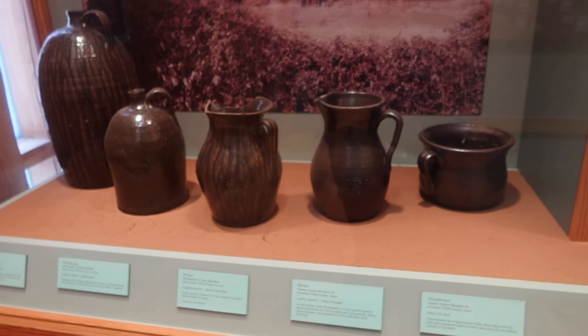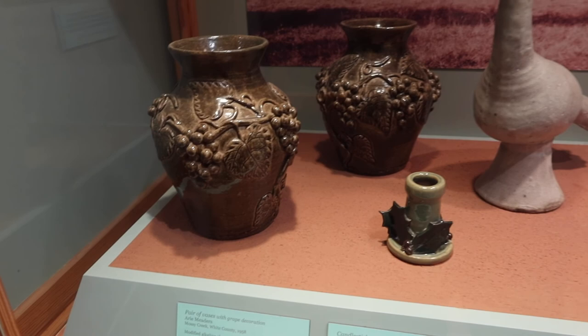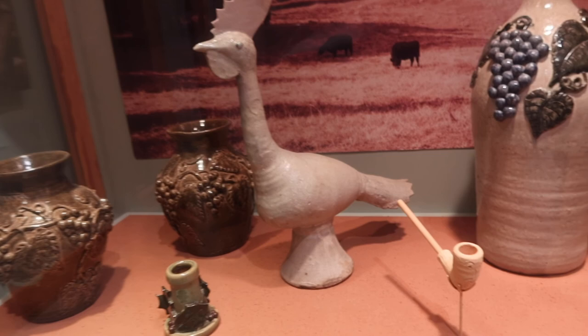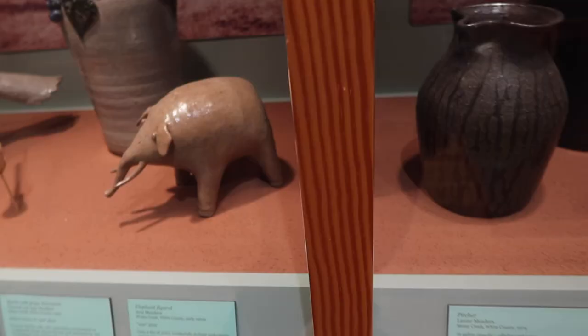Jugs. There's one thing I learned about the Appalachian culture. They love their jugs. I mean, jugs are useful though, so that's probably why. Vases, candlesticks. That's kind of cool. I like the candlestick holder. This rooster is pretty cool too. There's a smoking pipe. That's cool. It's got a face. Cool elephant.